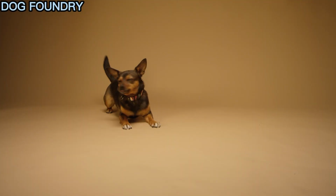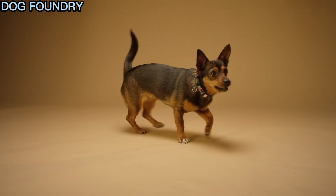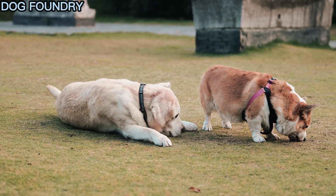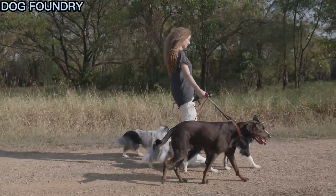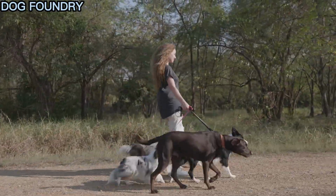Use low-level enrichment activities to spark up an oldster. Walk somewhere new, allowing plenty of time for sniffing. While many dogs may lose some vision and hearing with age, they seem to smell right up to the end, in most cases.